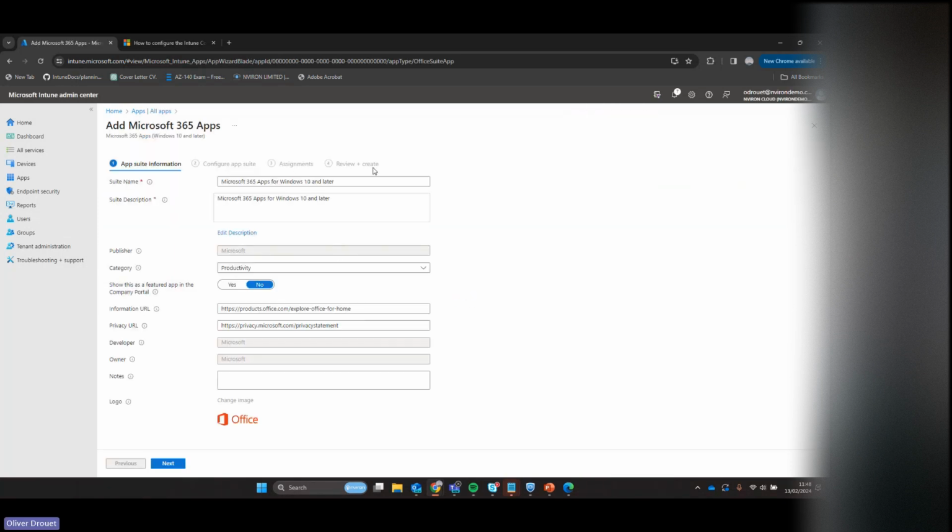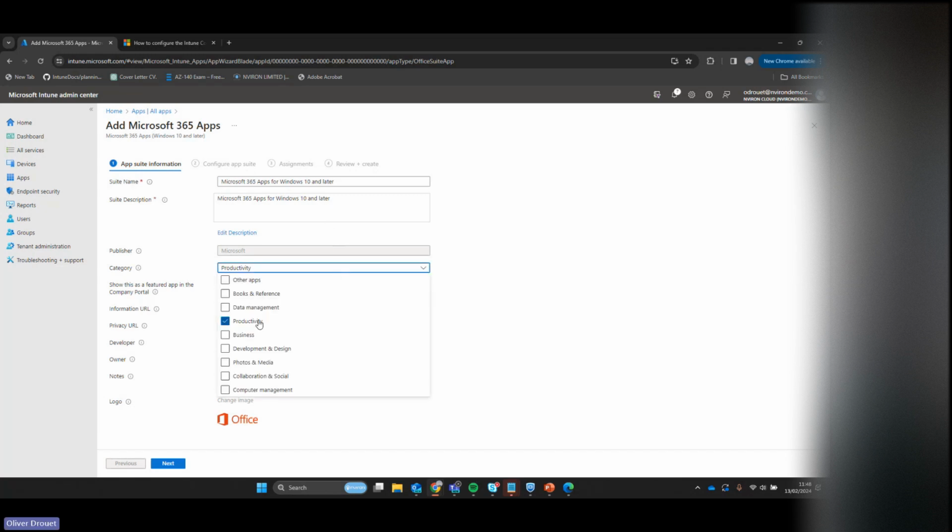I'm going to keep the title the same, and I'll keep the description the same as well. Thank you, Microsoft, for pre-filling that. I'm going to keep the category the same as well with productivity. It should be noted you can add tags and so on just to make sure that certain applications are associated with certain departments or certain work types as well.